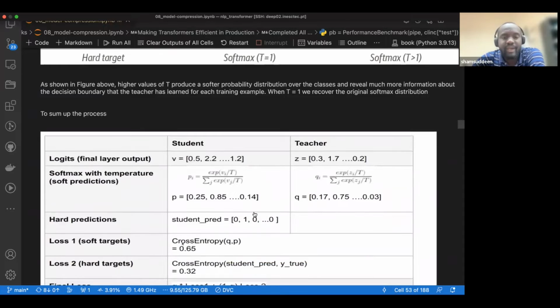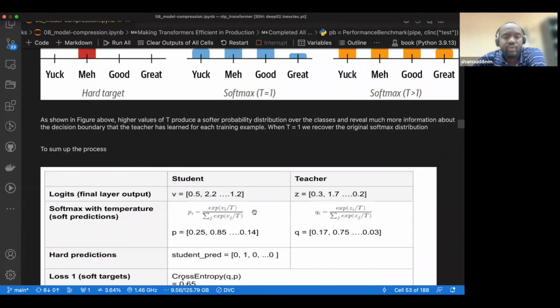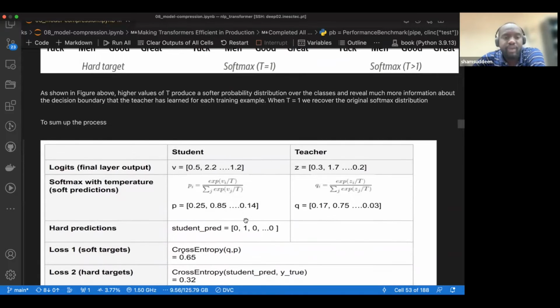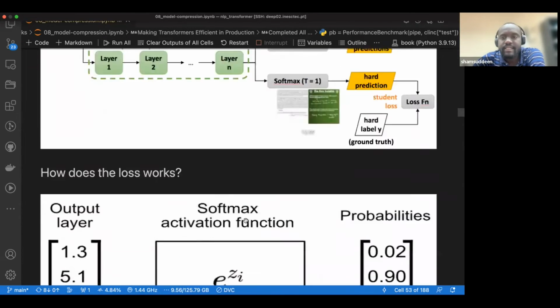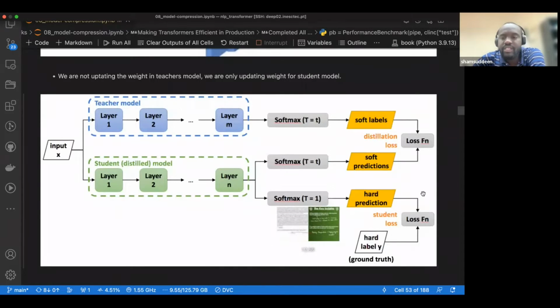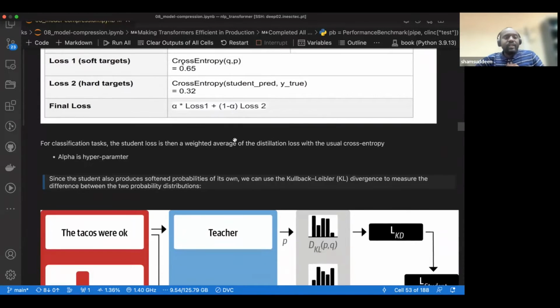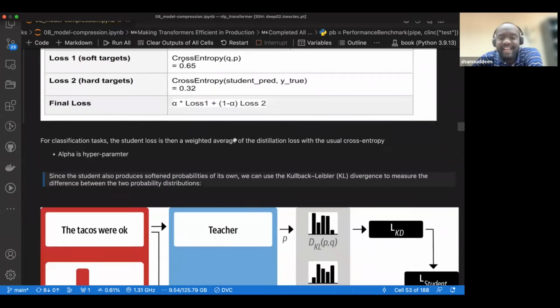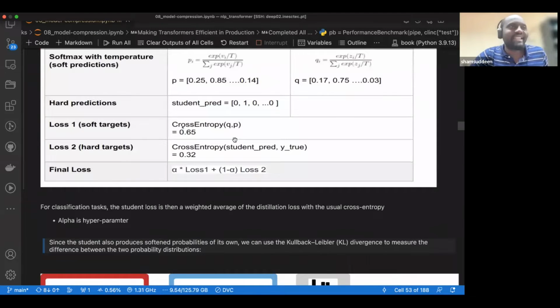The main idea, I think the takeaway, is that knowledge distillation uses temperature to normalize the distribution of the logits before passing to the softmax. And now we find the two losses: loss one, which is a soft target, which is this loss, and we find the hard loss, which is this, and we find the final loss, which we calculate like this. So this is what I understand about knowledge distillation. Can anyone add something on top of this?